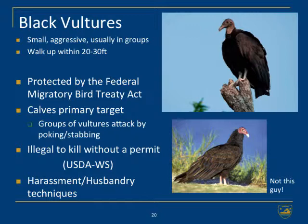The black vulture doesn't have the red head, so he's completely black, kind of has that grayish looking head. Usually if you see one, you'll see like 20 of them. They're in a big group, and they're not really afraid of people. You can walk right up to them within about 20, 30 feet before they'll ever fly off, and then they'll fly off and come right back again. I mean, you have to be pretty aggressive with them to get them to leave. But they can be real aggressive.